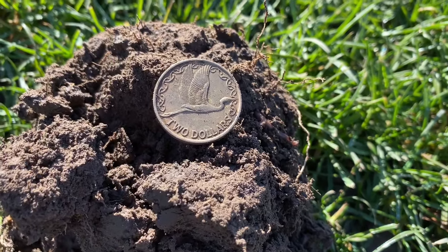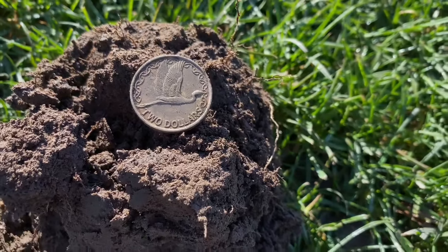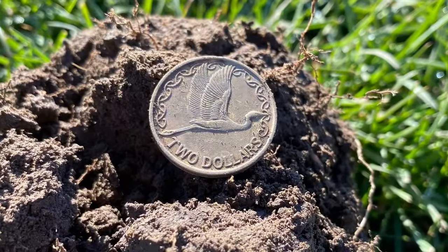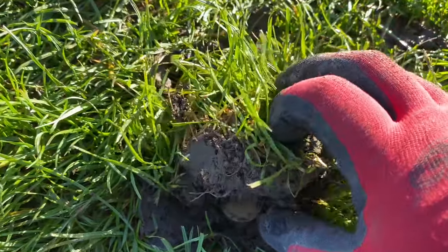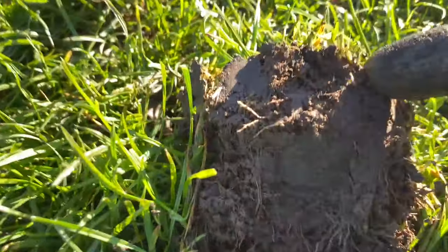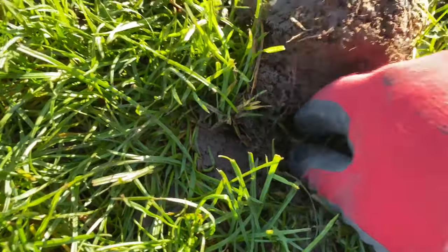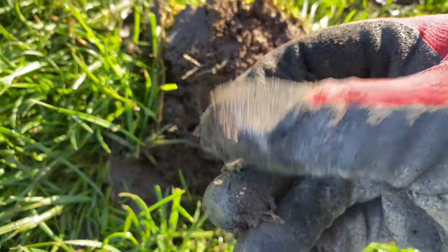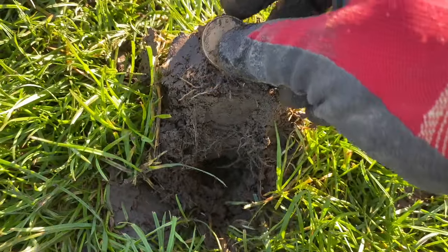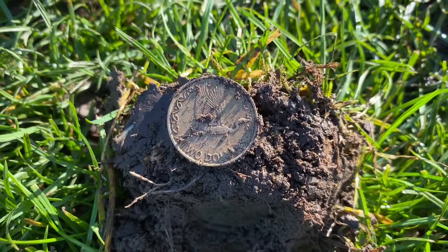Nice solid 22 here, and popped up a nice $2 coin. Just turn this plug over, you can see it's just under the ground. You can see the old imprint, the coin's just worn out. And we've got another nice $2. Sweet.